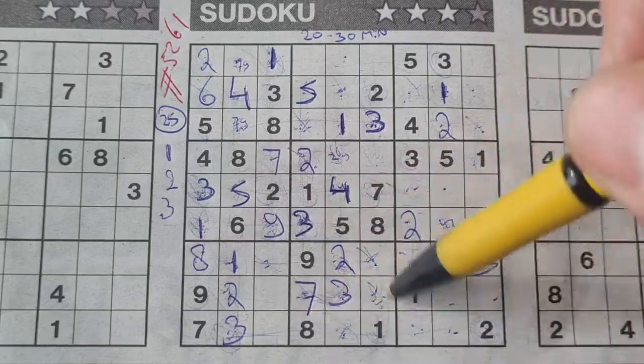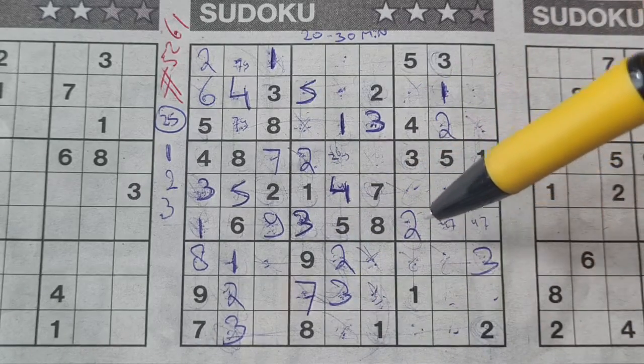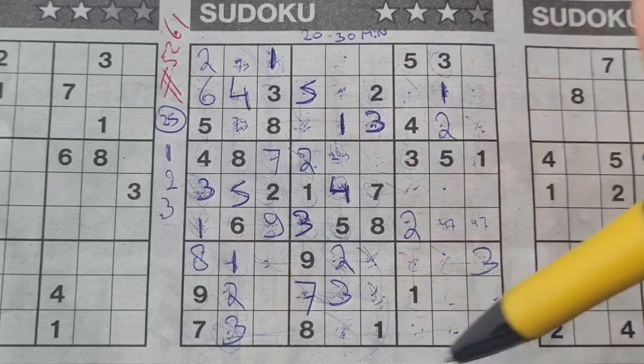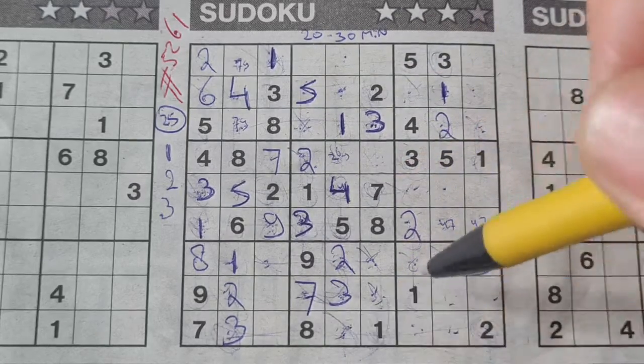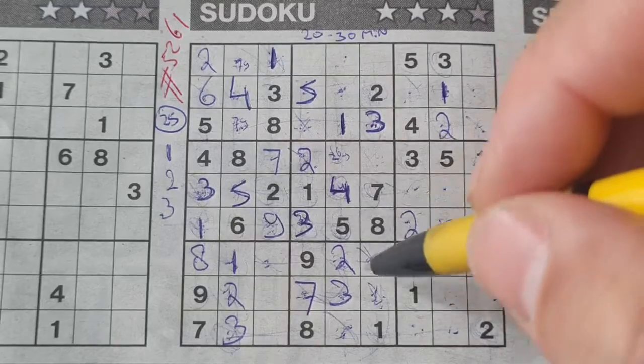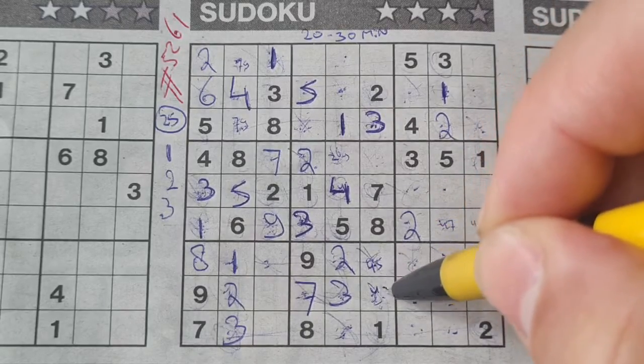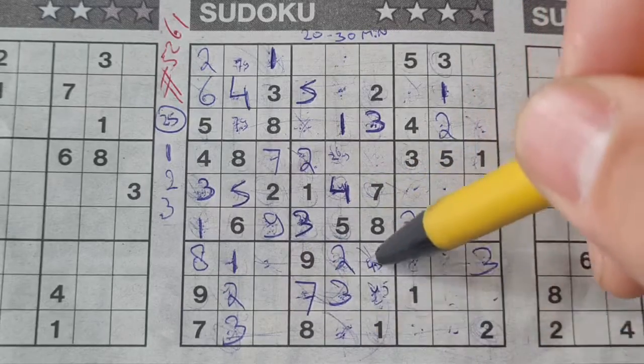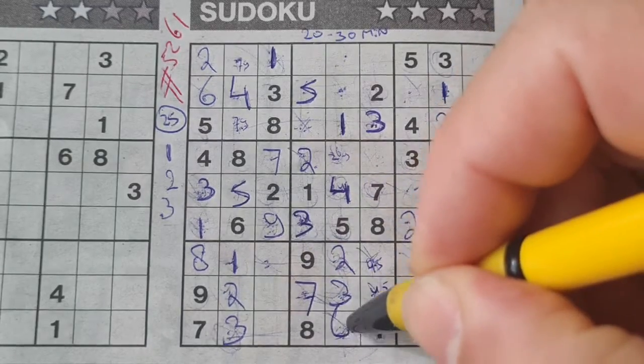4, 5, 6. 3 missing numbers in this big square. 2 of those missing numbers are the 4 and a 5. We have a 4 and a 5 in the middle column. So no 4 and 5 in this box. The 4 and 5 go in those two boxes as a pair. So one digit left in this big square. The 6 is missing.